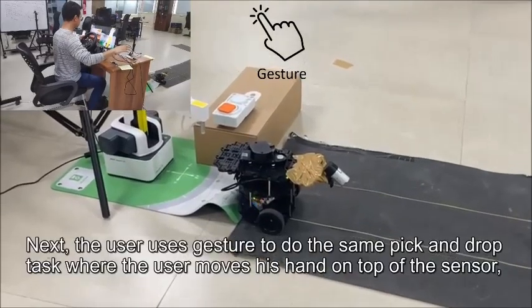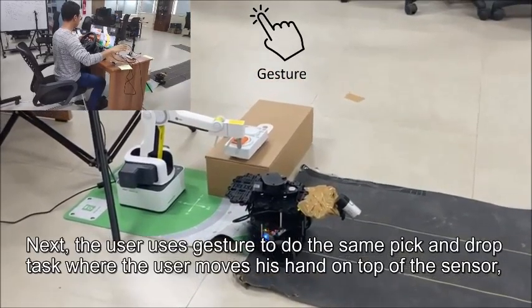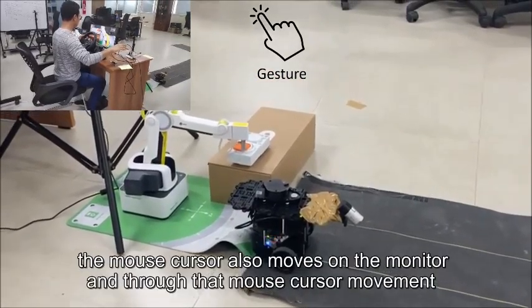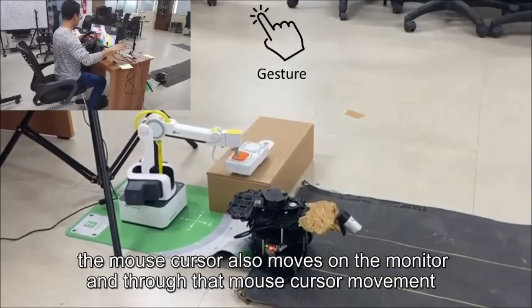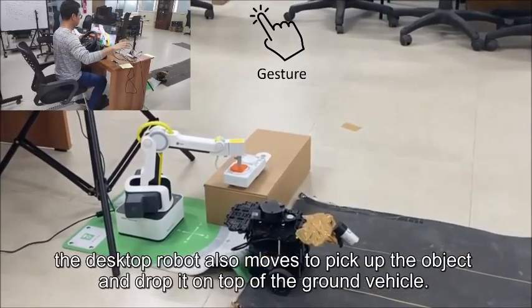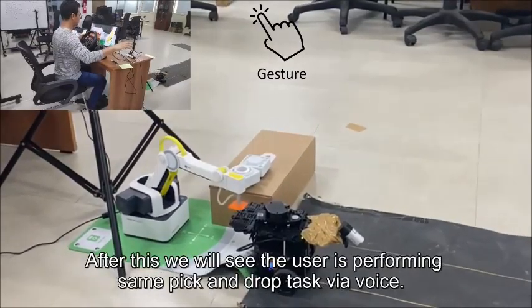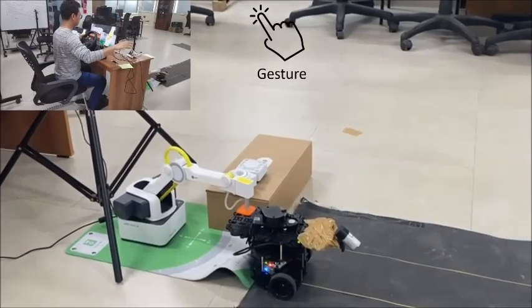Next, the user uses gesture to do the same pick and drop task, where the user moves his hand on top of the sensor, and based on that, the mouse cursor also moves on the monitor. Through that mouse cursor movement, the desktop robot moves to pick up the object and drop it on top of the ground vehicle. After this, we will see the user performing the same pick and drop task via voice.